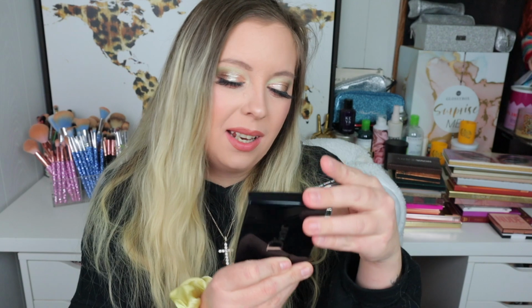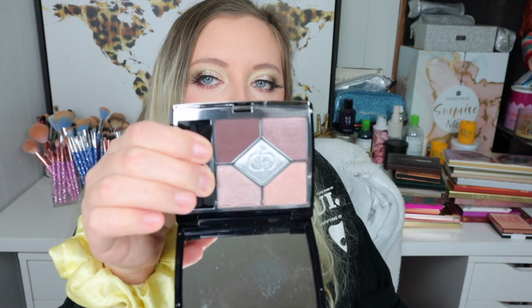They also sent me this one, which is, I guess, number 739. And this one is also super gorgeous, like a cool toned purple. Love it, love it. I recently used this one too.